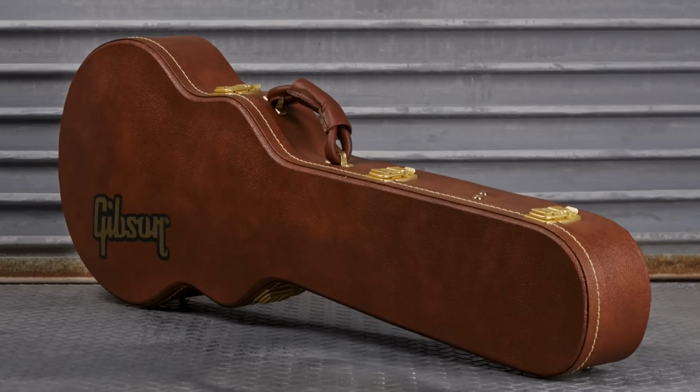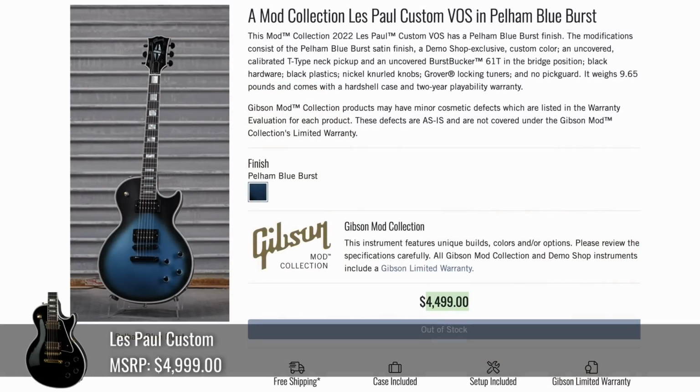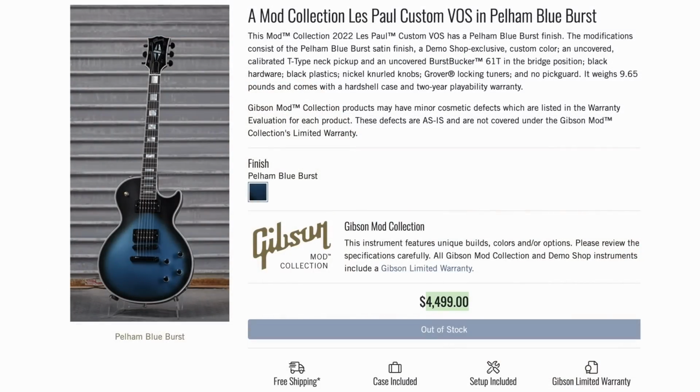What's up with that? Come on, it's a Custom Shop guitar. And all at a modest $4,500. That's a $500 discount for all those cool customizations.